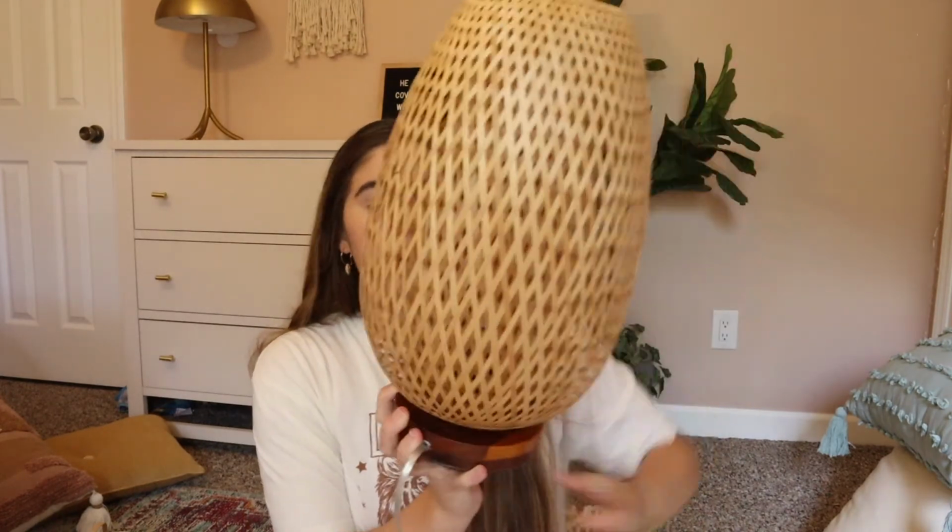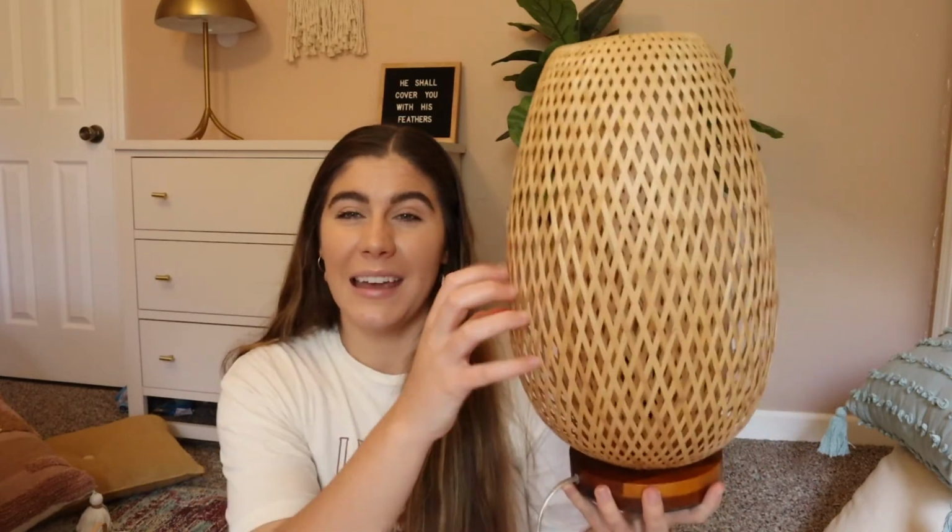I really love it in here. And it matches, I think, the nightstands really well with that caning wood rattan detail. So it really draws everything together, and I'm glad that she made me go back and get it. And I can't remember if I said the price already, but it was $20 at Ross.